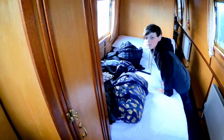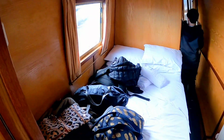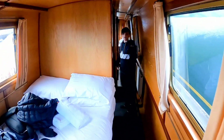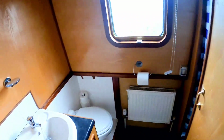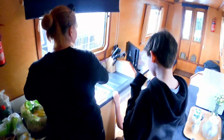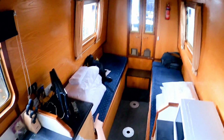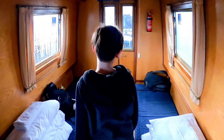It's pretty cozy and tight. This is probably smaller than a double bed, so that's going to be pretty cozy for us. Heading through, a little toilet here, and is there a shower? Yeah, it's a full shower. Loads of cupboard space. It looks a bit busy in here at the moment because we're just putting all of our shopping away. So a couple of beds here, and heading through.